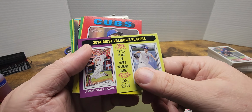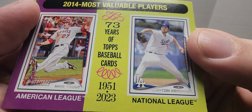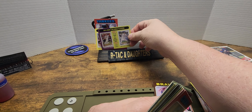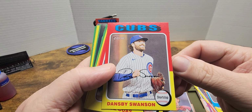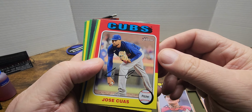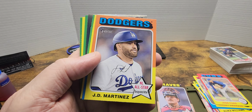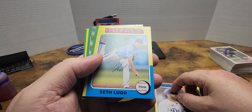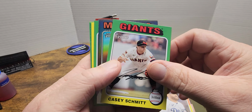We got another most valuable players here, Mike Trout and Clayton Hensley for the Dodgers. We got Dansberry Swanson for the Canubs. We got Jose Cuas for the Canubs. J.D. Martinez, all-star for the Dodgers. We got a Seth Lugo for the Royals. Casey Smith for the Giants.